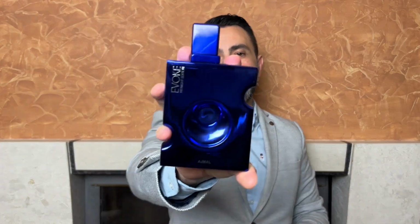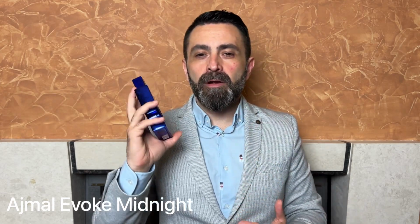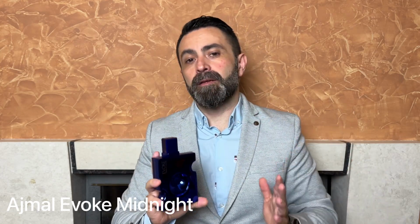And the last blue fragrance that saw a lot of usage in April was the Evoke Midnight Edition from the house of Atma. A stunning looking bottle. I really like the way that this bottle looks, and the more I wear this fragrance, the more impressed I'm by it. Now this, unlike the first two that I showed you, is not a clone or inspired by any fragrance, at least anything that I've tried.